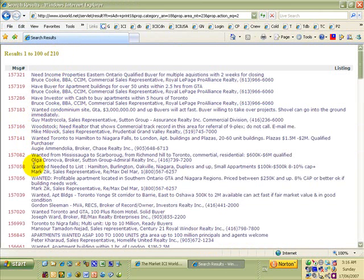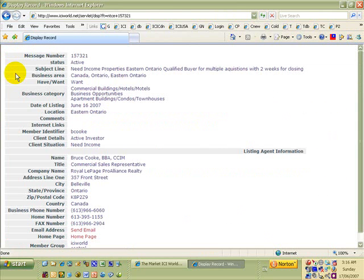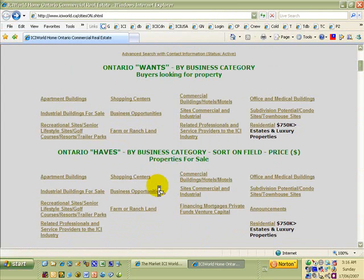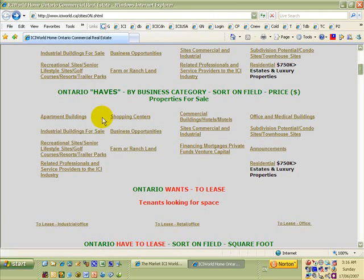You can click on any one of these here, and for instance, I'll just click on the latest one there, and there's someone who has a buyer, Bruce Cook, as a matter of fact, who's been successful, who's sold $4 and $5 million buildings through this particular service. Let's back out of here, and if you go down the page, if you're interested in an apartment building, you can search for the haves. Haves are the properties for sale.